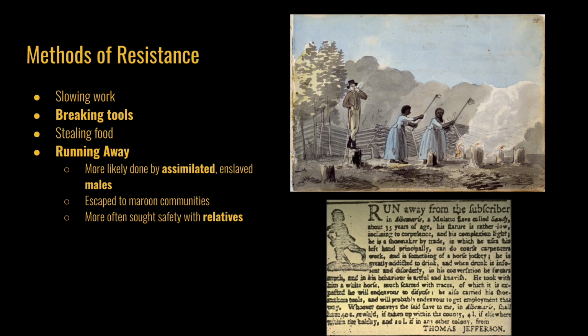We know a good amount about runaways because enslavers put out ads in local newspapers asking for help in returning runaways or by offering rewards. In these ads, we learn more about the characteristics and the types of people that were running away. There are many of these ads that were taken out by presidents of the US, like the one published by Thomas Jefferson seen on the screen.